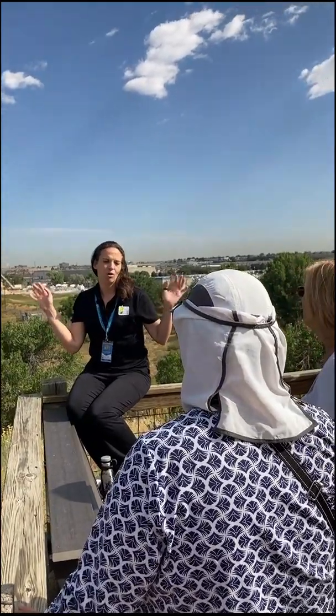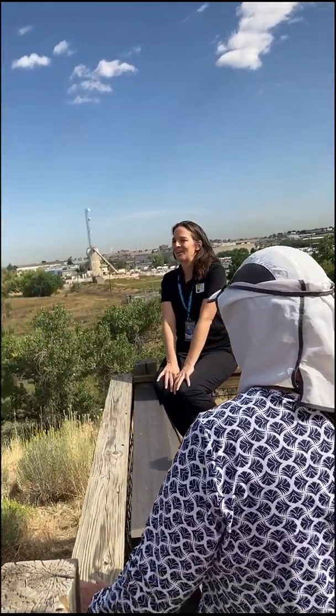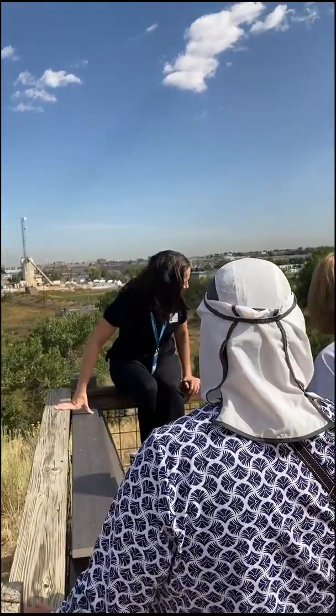But yes, beavers are one of my favorites. I may have information sheets about all the different animals and the beavers. It's like part 1 of 4, so. On the Sand Creek along here. Yes.